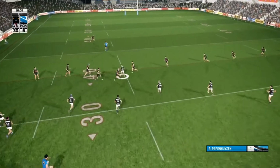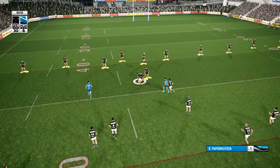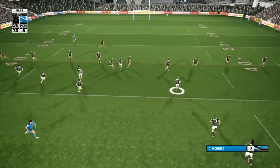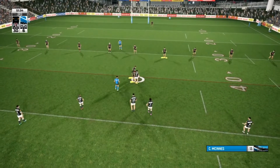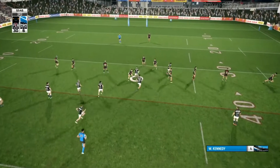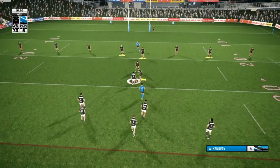Pappenhausen's doing top to 4. He's not doing much. He gets a line break there, so that's a bit of something finally for the Sharks. 2nd tackle. Reminder, their only try so far was a scrum play, which saw Jerome Hughes dummy and run and score under the posts. It was a pretty good solo try by Jerome Hughes, but nothing like exemplary as Will Kennedy pushes up the middle. 4th tackle. A bit better by the Sharks.